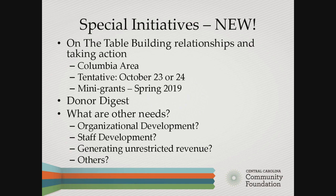We would love our nonprofits to be a host, and we'll provide plenty of information on how to be a host, and we'll give you guidance on that. So we encourage you to get engaged, and if you want to participate, please reach out, and there'll certainly be more information coming soon. We also have Donor Digest. And Donor Digest is something we are kind of starting here at the Community Foundation.